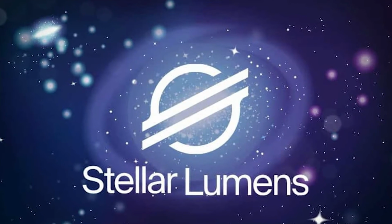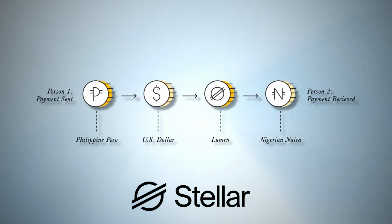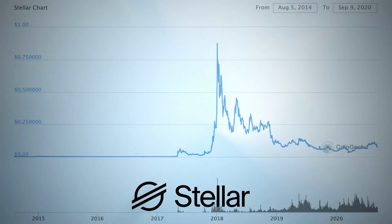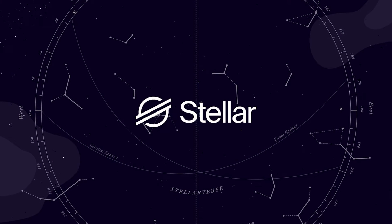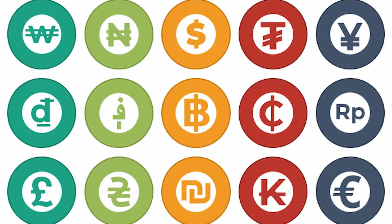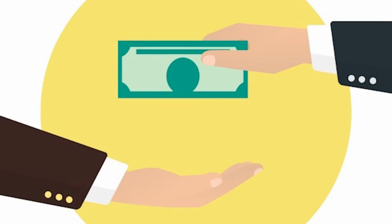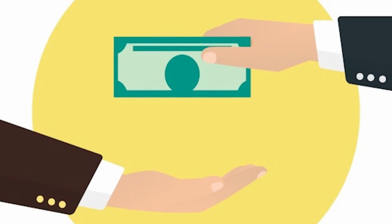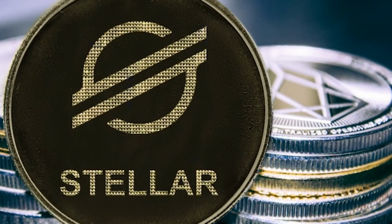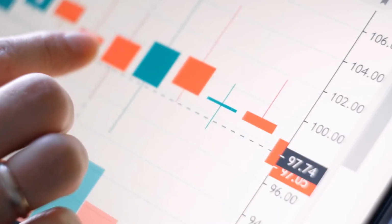Stellar Lumens XLM is a native token in the Stellar network. It was introduced because there was no friction to avoid spamming attacks. A small number of lumens is required to possess an address in the system. XLM was picked to enforce equal rules for clients of the Stellar network, regardless of their favored currency for payments or the country where they are based. Transaction fees, as is widespread with such networks, are also paid in lumens. Besides, XLM is helpful as an intermediary when trading illiquid assets on the network's DEX.